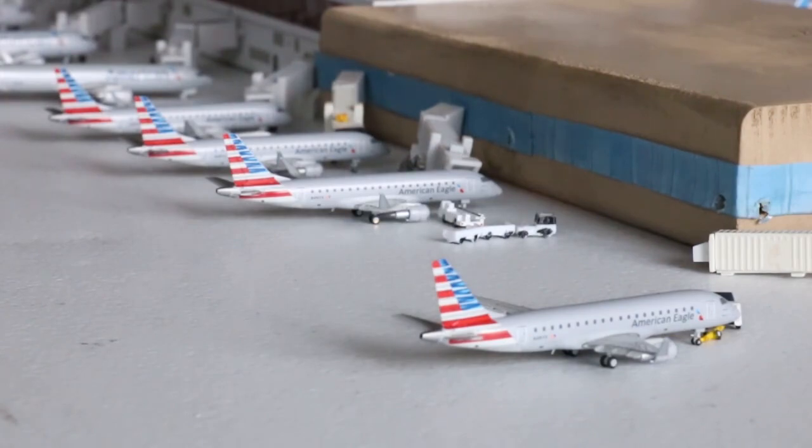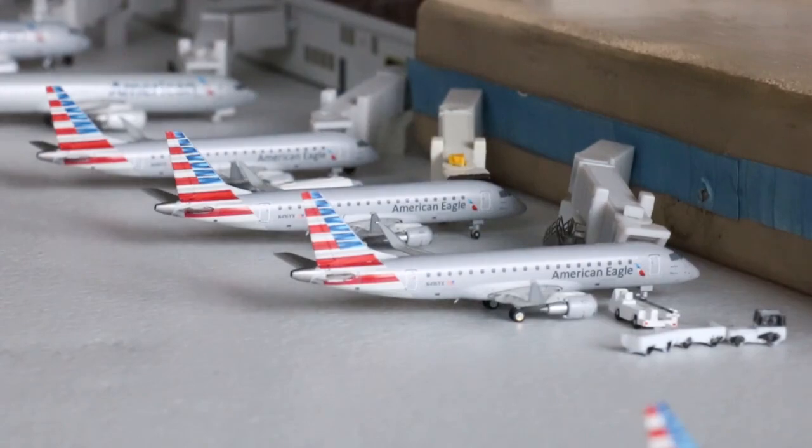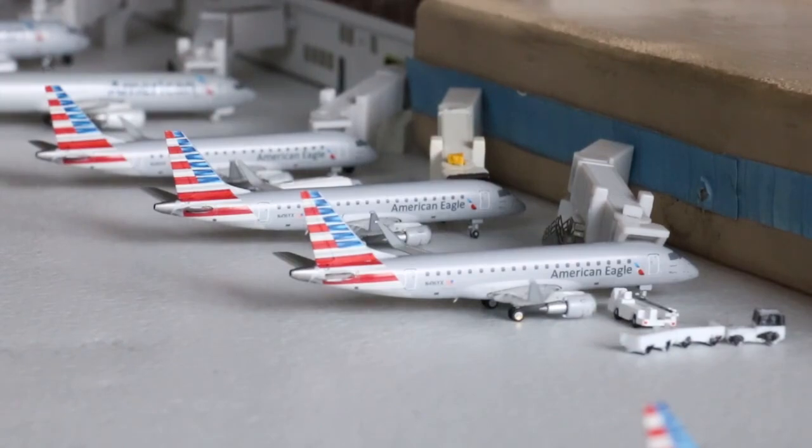And then we have 3 up there. Let's get a better view of that. So here are 3 American Eagle Embraer J-175s on behalf of Envoy Air. We'll start with that first one. He just arrived in from Omaha, and he'll head out to Billings.